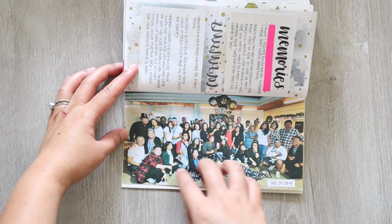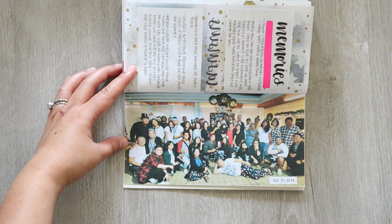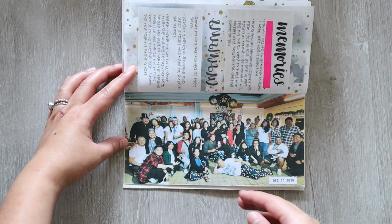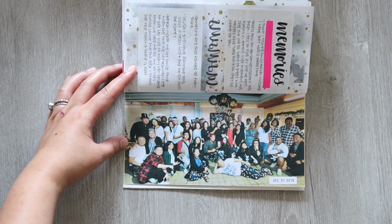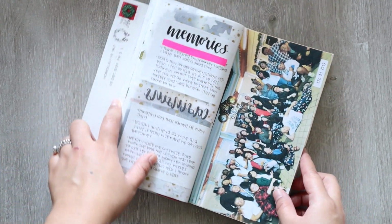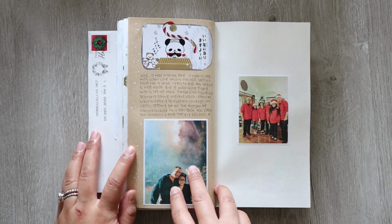Here is a huge group shot of us. We will definitely not be able to do this this year. Not only because Jeff is gone, but because of COVID, which sucks. But gotta keep it safe. Gotta keep it safe. And the last page.